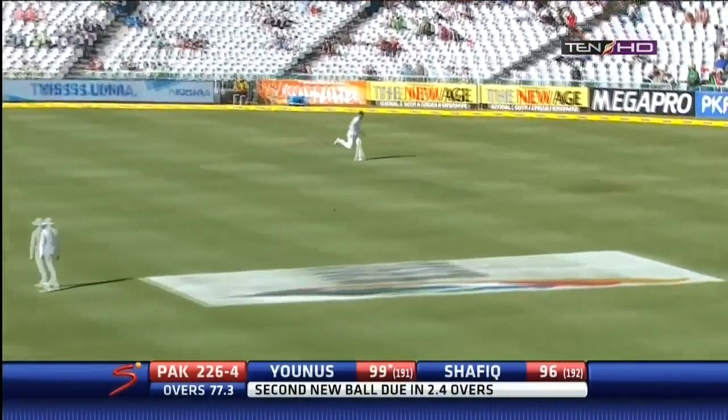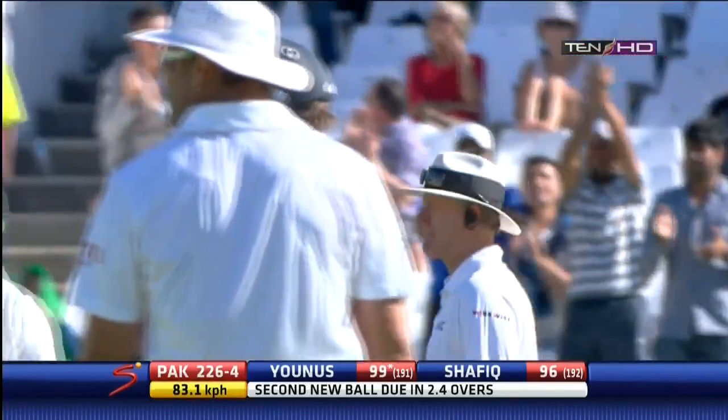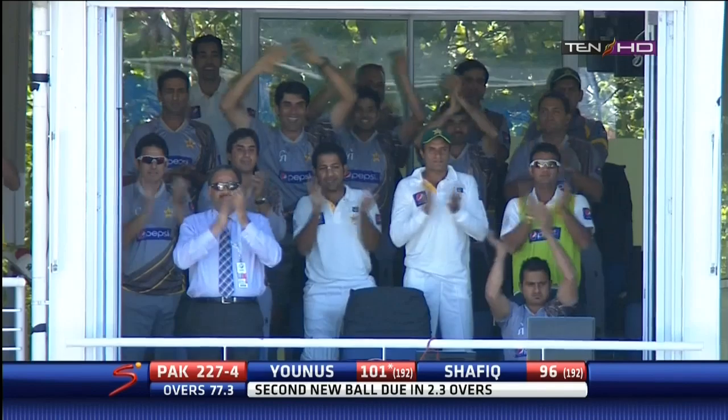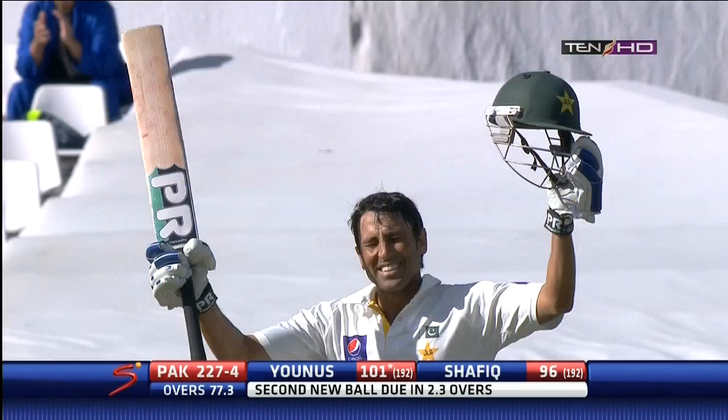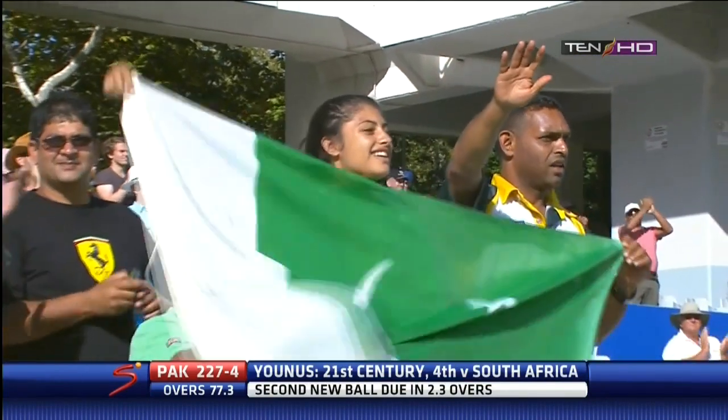There it is, quite apt that it comes with a sweep shot. He's played that shot beautifully today, so an excellent effort. Younus Khan coming back from a test match, the first one at the Wanderers, where he looked out of sorts, but today he's played quite superbly.